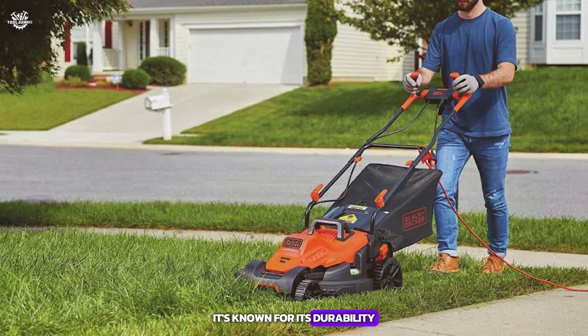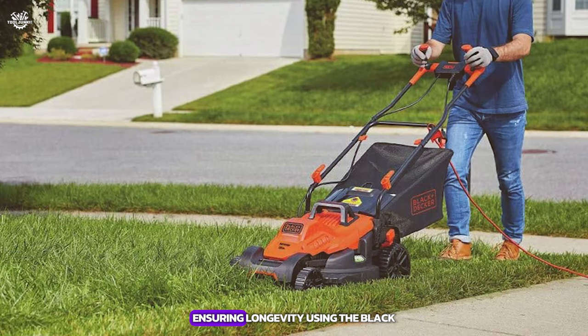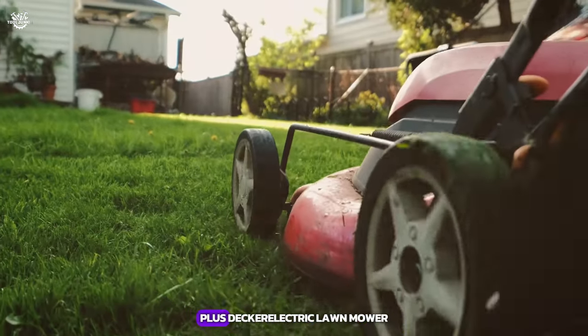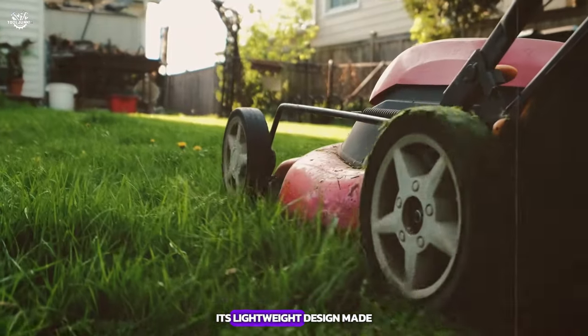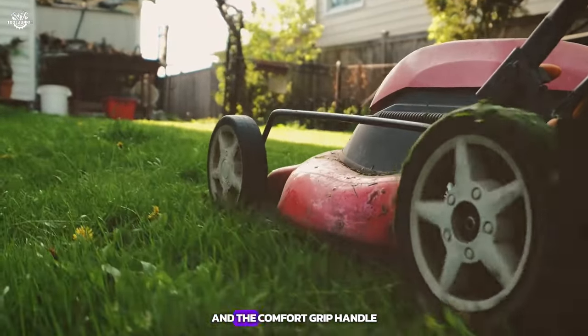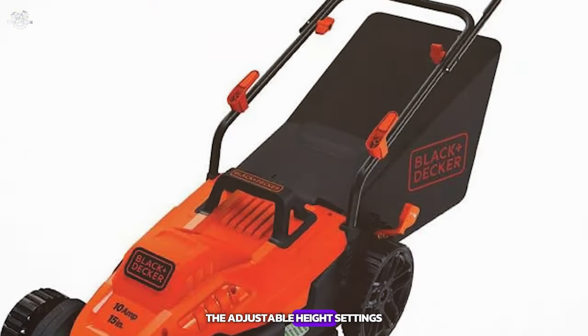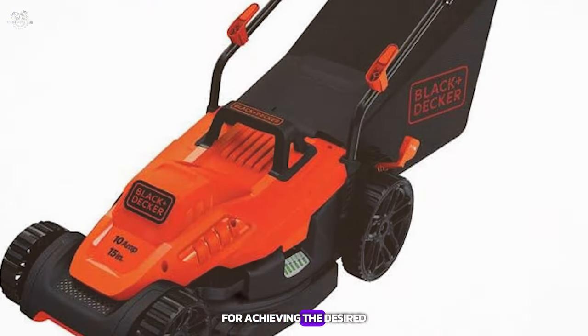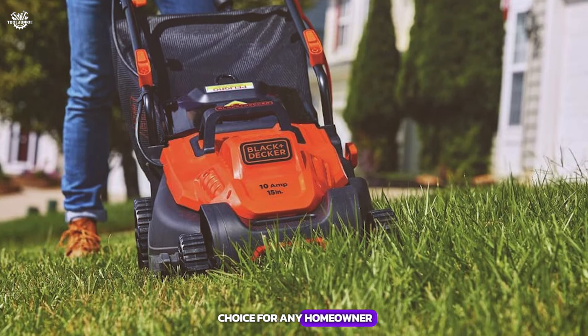It's known for its durability. This mower is built to withstand regular use, ensuring longevity. Using the BLACK+DECKER Electric Lawn Mower was a smooth experience. Its lightweight design made it easy to push, and the comfort grip handle significantly reduced hand fatigue. The adjustable height settings were beneficial for achieving the desired lawn height. The reliability and efficiency of this mower make it a solid choice for any homeowner.